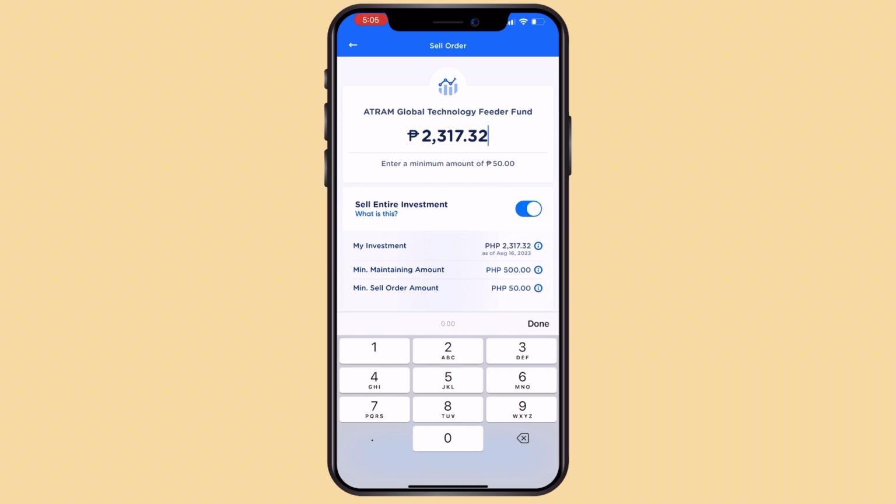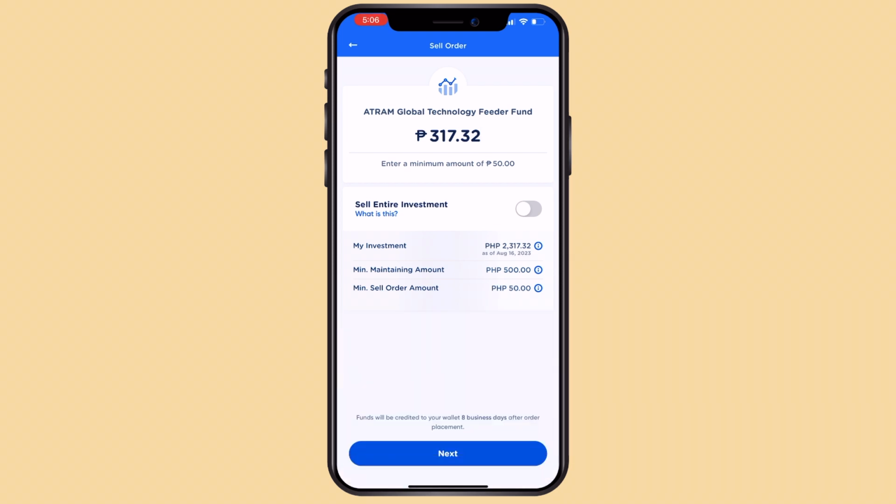Of course, if clinic mo to, wala ka nang ini-invest sa fund na yon. Pero ako, I still want to keep my funds there, pero gusto ko nang i-secure yung earnings ko. So, 317.32 na lang yung i-withdraw ko. Right? Ang minimum amount to withdraw is 50 pesos. Minimum maintaining amount is 500 pesos. Pasok pa tayo kasi 2,000 pesos pa yung matitira sa akin.